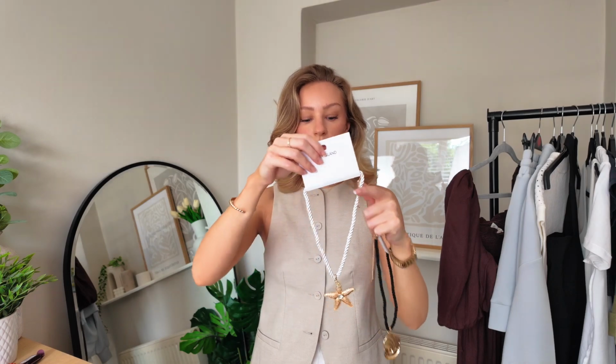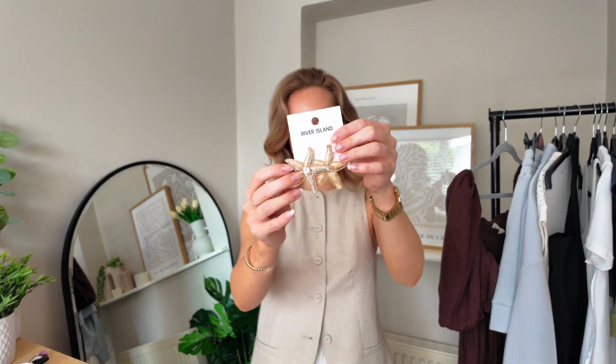I felt like these would really dress up an evening look, or even if I'm wearing swimwear and I wanted to dress up my swimwear, because no doubt I'll be filming some kind of content whilst I'm out there. And if I'm putting together a day look, I feel like these would both work really well. I picked up the matching earrings.